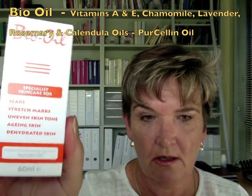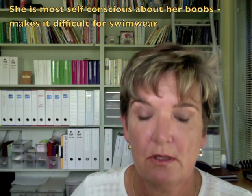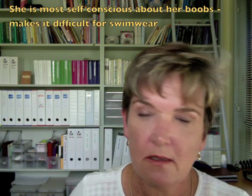Now, the last thing I did buy in Priceline was this Bio Oil, and I decided to buy this for my 20-year-old daughter, who has some significant stretch marks from where her skin stretched in her teenage growth spurt. She's quite self-conscious of it because she has stretch marks on her thighs, inner thighs and outer thighs, as well as on her hip area, and also on her stomach. So she's extremely self-conscious of it. So I'd heard a bit about this, and apparently this is quite good for scars, stretch marks, uneven skin tone, aging skin, and dehydrated skin. So I'll be curious to see how that goes.